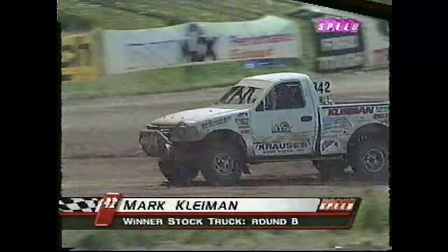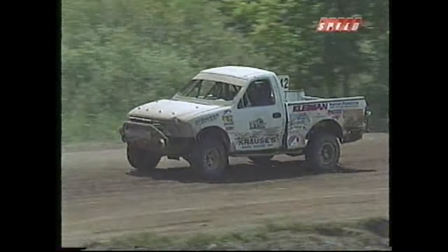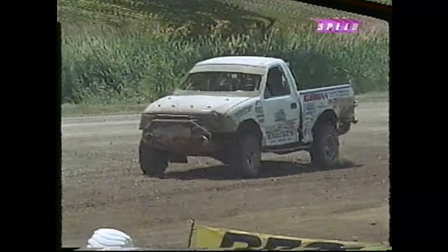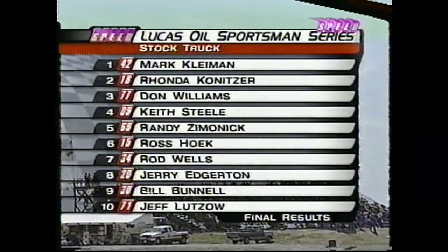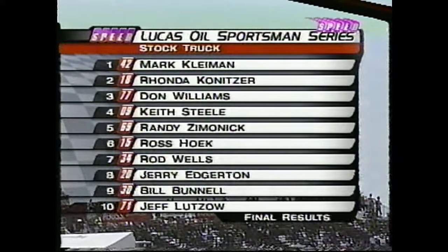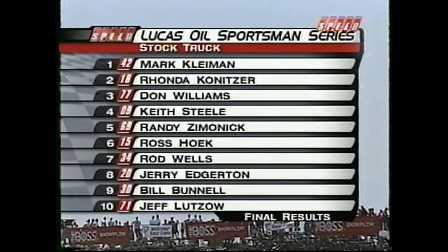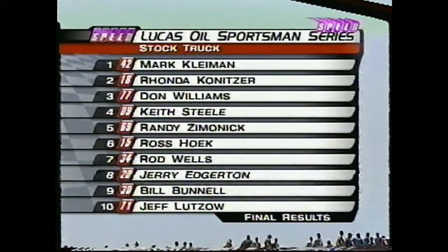on the points, especially depending upon if Williams can hang on for second at this stage. But the only thing we know for sure is that Kleiman has won, and that is, as we said, a fourth win of the season and a great drive. Here we go, and Williams didn't, but Conitzer was the one who stuck around and picked up second. Williams is third. Steele could do no better than fourth. Zamonic fifth, and Hook, Wells, Edgerton, Fennell, and Lutzow. That's the results in Stock Truck here at the Lucas Oil Sportsman Series in Bark River.